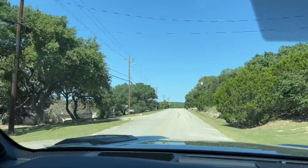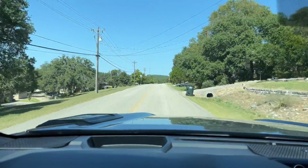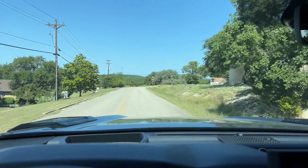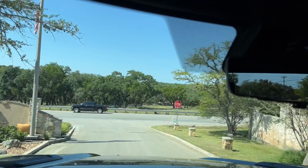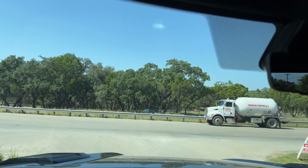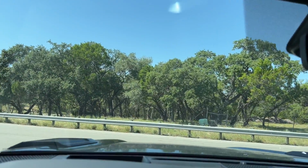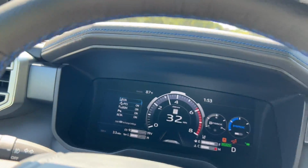Man, you just hear those turbos spool up. Oh man, dude. A little too much pumped-in noise, actually, in my opinion. I'm curious if you can turn that down, but it's foot down.